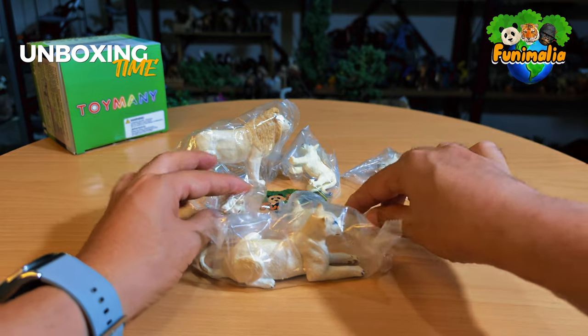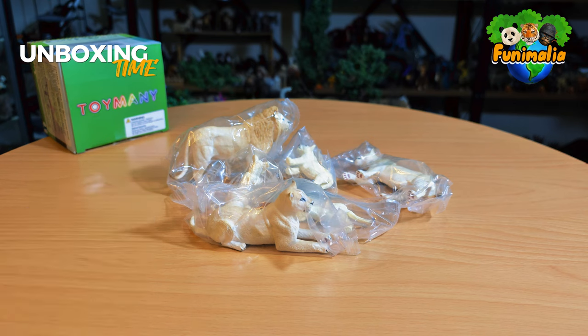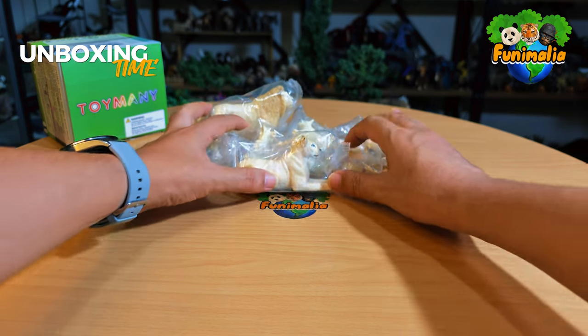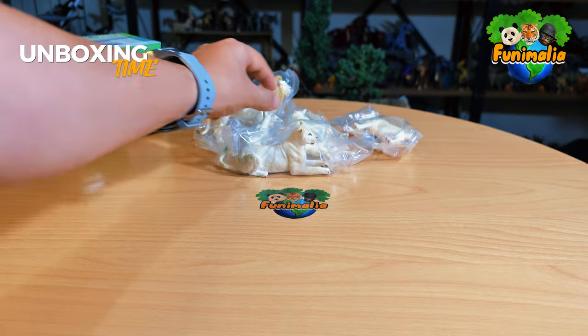Now, for our set, it comes with 6 pieces that make up a beautiful lion family. It's kind of a twist on the previous version, but this time in white. And instead of a sitting lion, we've got a standing one. It really adds a nice variation to the collection. All right, let's dive in and take a closer look at these models.